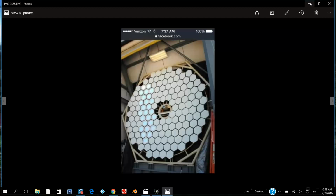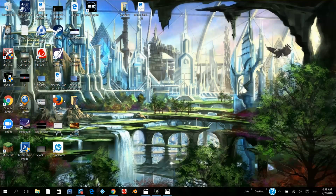And next, I want to show you, this is the cloaking device. See the hexagonal squares? I believe they're all joined together in a very complex and extremely large thing that's hovering above our sky.